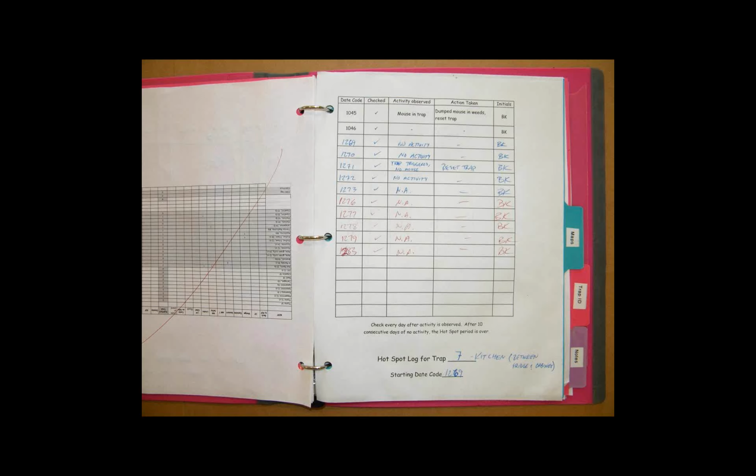We use these, what they call an automatic cat trap. That's a repeating mouse trap, so it's a live trap. We get the ones that have the clear top on them. We have one in each of our coolers, one out in our packing area, one in our packaging room, and then we also keep one in the greenhouse.